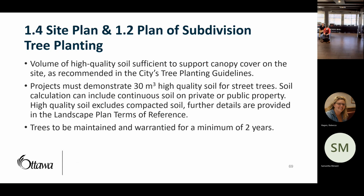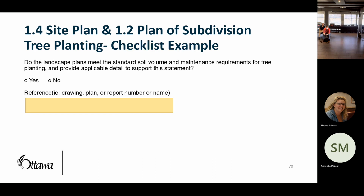So now we're getting into the ecology metrics. The first one is for tree planting, and this one applies to both site plan and plan of subdivision. There's a requirement for minimum soil volumes now for trees. So projects must demonstrate 30 meters cubed of high quality soil for street trees. So really demonstrating you're not putting the trees in highly compacted soil, and you're making sure they have access to sufficient soil to grow to their full potential.